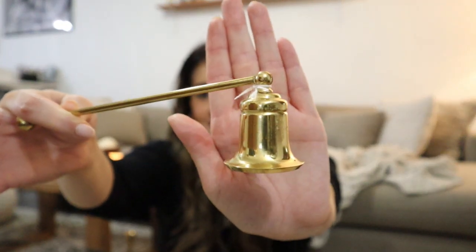All right, next is an item that I have actually been on the hunt for quite some time. I always look for them on Facebook Marketplace because they have them frequently, but usually they're like $15-ish and then an extra $9 for shipping if it's not local. But I finally found a candle snuffer. Let me see if we can see that.